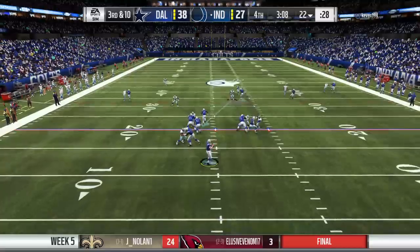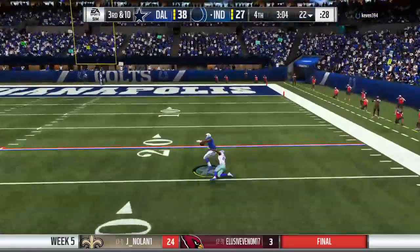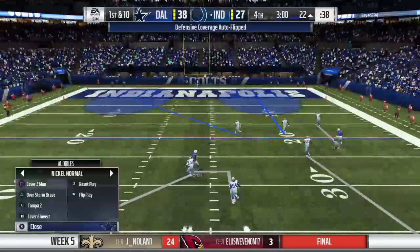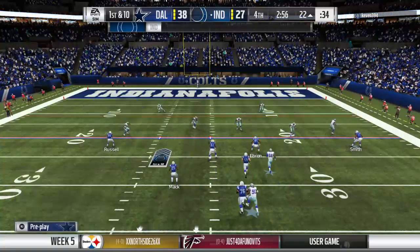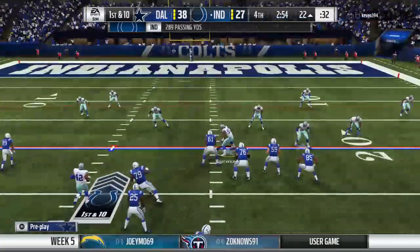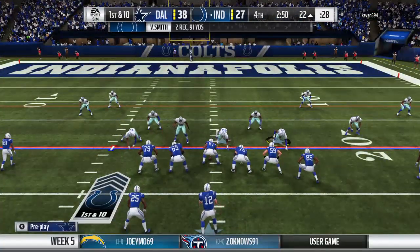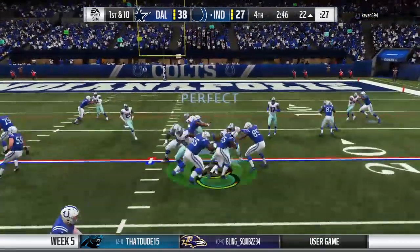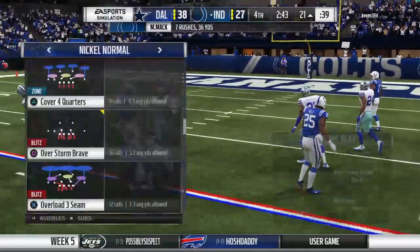Out of the gun, Luck. Airing it out deep for Smith. It's caught inside the 25. And all the way down to the 22-yard line. And in a 2-score game, obviously, every play, every 3rd down, like we saw there, magnified, big pickup. It was a huge pickup. What they really want, though, is to not even get to 3rd down. They've got to maximize time and conserve as much as possible.